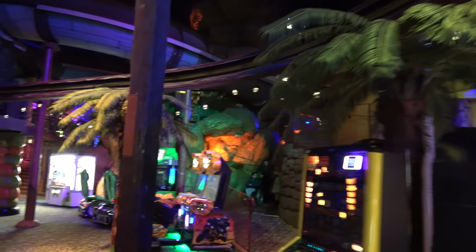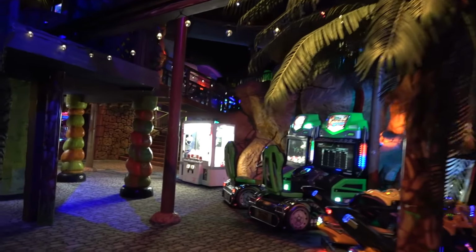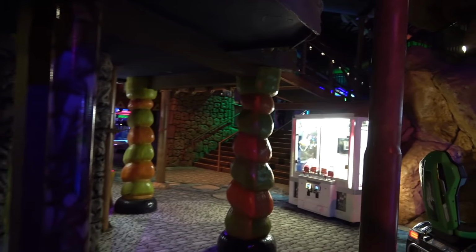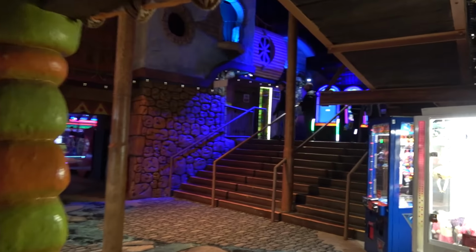And that's the key word with Fantasy Island. Fresh. They've gone around over the past few years since Mellors took it over, and they've really been upgrading the park. So I'm looking forward to seeing any other changes that have been made for this year and having a little explore around Fantasy Island.